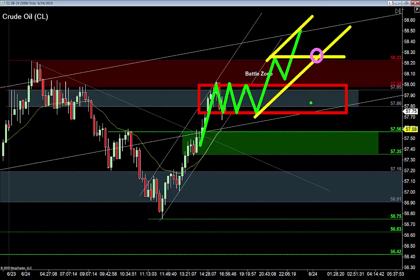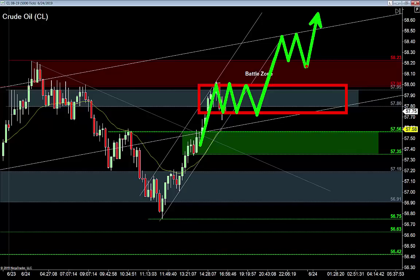And then the other scenario would be that we get that strong break up. This time, a real strong move. This one's a lot more aggressive, so you want to look for a real aggressive push higher here. It's called a 2-try breakout. 1, 2, and go. Let those bears try once, let them try twice.